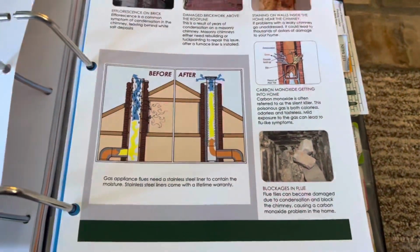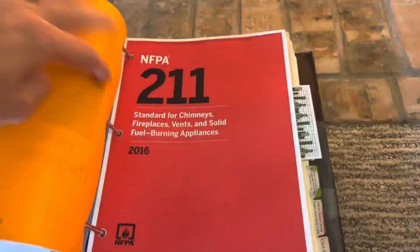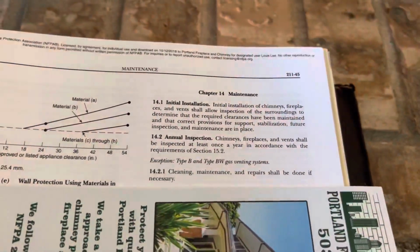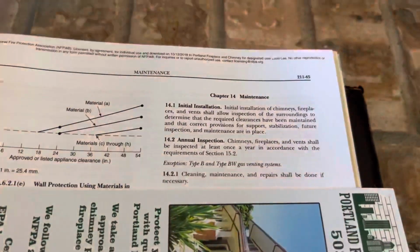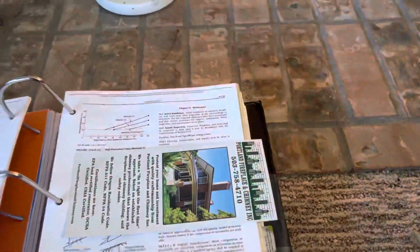So the NFPA 211, let me see if I can find that. Oh yeah, I have it marked here. The NFPA 211 specifically dictates, here it is, annual inspections. Chimneys, fireplaces, and vents shall be inspected at least once a year in accordance with the requirements. So a lot of times people will say, well, I didn't use my chimney very much. But that's really only one reason to have it inspected.